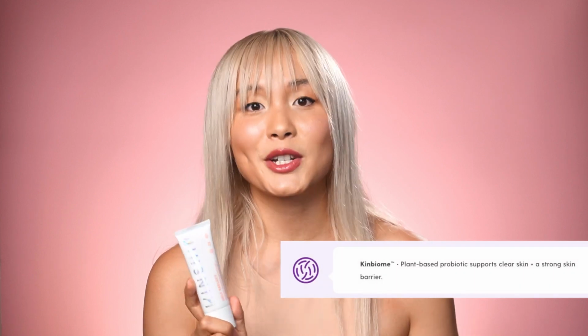So it's got their Kinbiome probiotic mix, which is really great for skin barrier repair and support. Plus it's got turmeric, which is an anti-inflammatory, and it's really great for smoothing out your skin as well. So overall, I think this is a pretty great ingredient mix, especially if you're experiencing some inflammation.